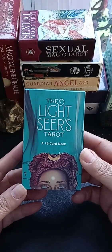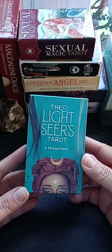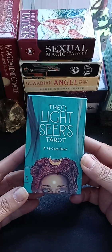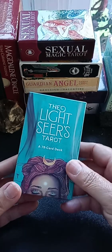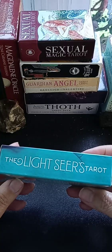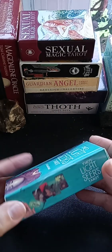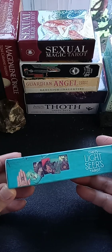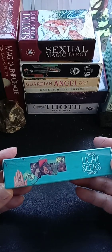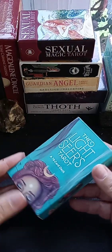But today, thank you for joining me in reviewing the Light Seer's Tarot, which is one of the most popular, used, deliciously illustrated tarot decks that as a viewer of tarot readings, I really enjoy. And I was so excited to get my own deck from Poshmark. Poshmark is a site where you can buy or sell new or used items from clothing, shoes, housewares, tarot decks, games, you name it. I'm pretty sure they have it.